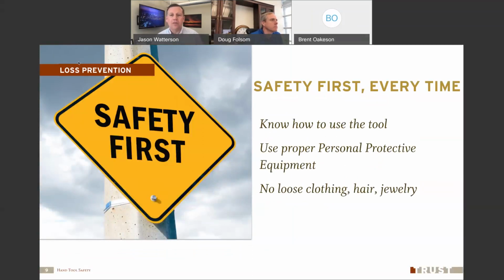Safety first every time. And some of these important preliminary safety rules are knowing how to use the tool, taking the time to learn the proper techniques to use the tool. Now, some things are fairly simple, like a screwdriver, but other things might have some real detail in there about how we mount the bits or blades or whatever it may be in that tool, specifics about how to safely operate the piece of equipment.